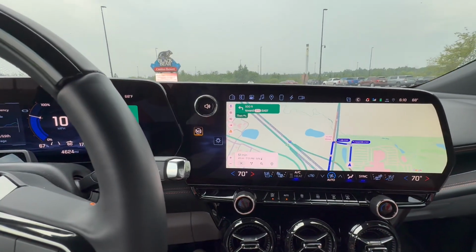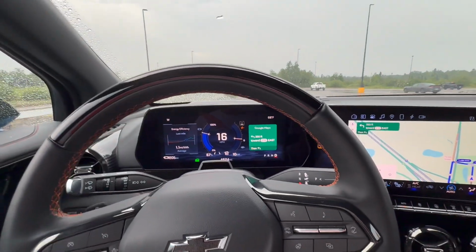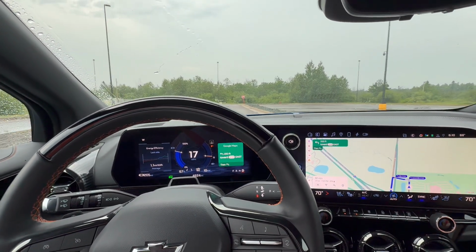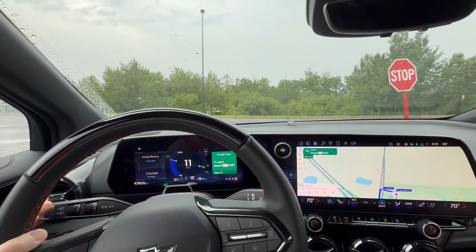Another 49 miles to go to the next charger. Again, we didn't need to stop here, but we did have to use the restroom. Otherwise, we would have just driven the 136 miles straight to that Supercharger, which we could have done with this 102 kilowatt hour battery pretty easily.